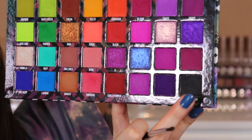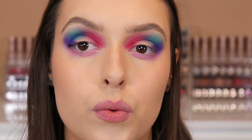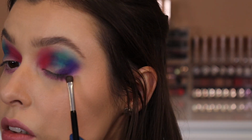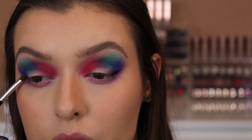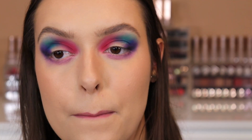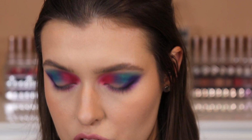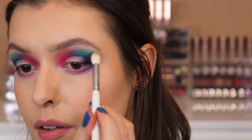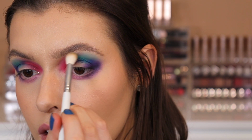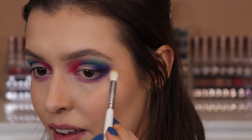I'm going to take the shade Black Beach, the black shade in the palette, and try and deepen up, whoa, deepen up the outer corner. Oh, it's so pigmented. I'm just going to take Blackberry and just shove it on the outer corner of my lower lash line, kind of dragging in some of that Black Beach as well. And then I'm going to go into Reef and just drag that around. This is like the messiest look I've ever done in my life, and I'm really not happy with it.